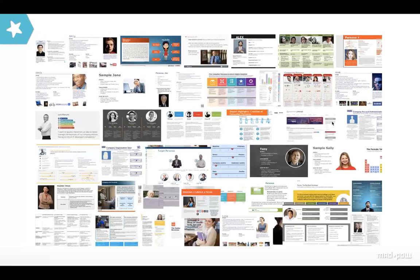So since the 90s, when personas were first mentioned, as you can see, there are a million kinds of them. They're all shapes and sizes.